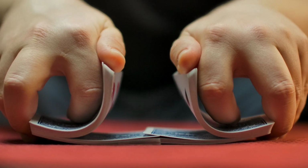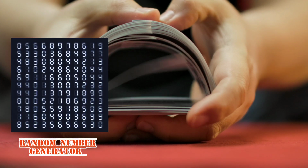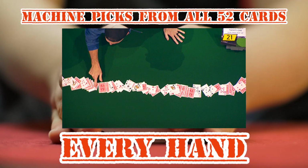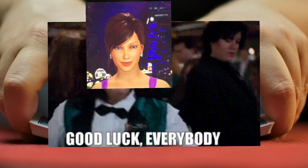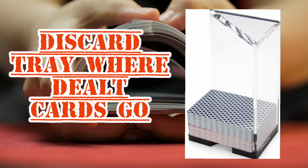Some of you may be wondering, what is a continuously shuffled single deck game of Blackjack? Well, it's a version of the game in which the random number generator of the machine picks from all 52 cards of a virtual deck each hand, essentially taking the prior hand's cards and shuffling them back into its deck before dealing out the next hand. This is of course different from the live version of single deck Blackjack, where cards remain excluded after being dealt until the end of the shoe is played.